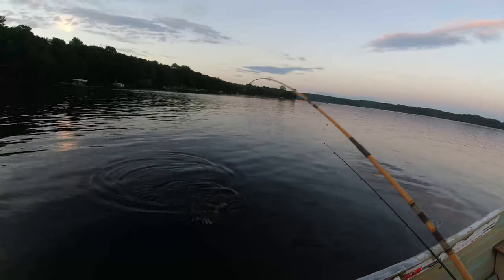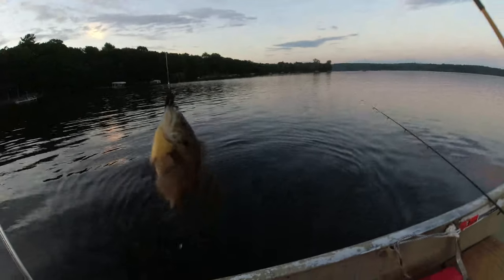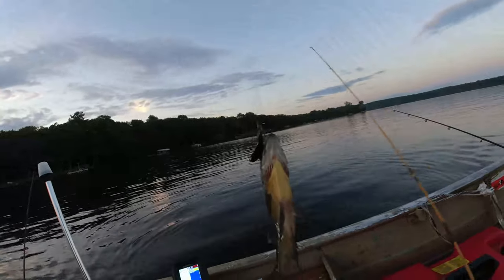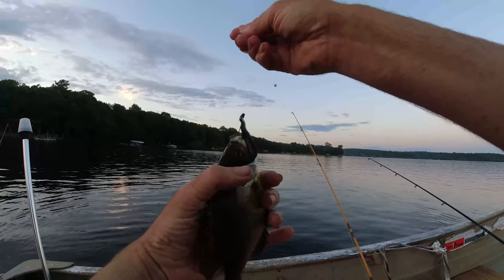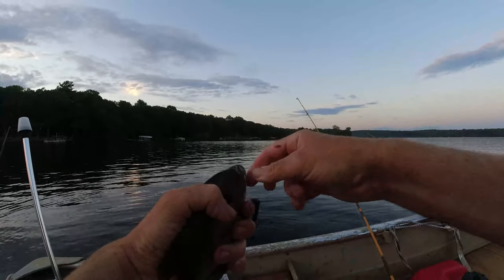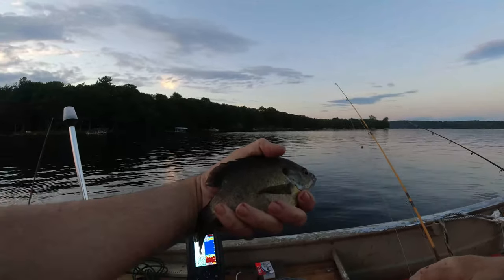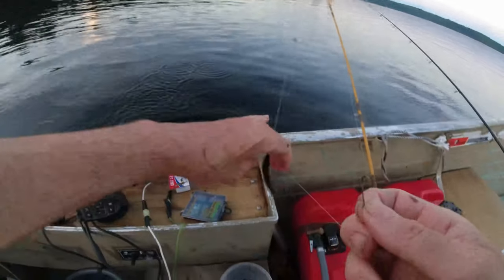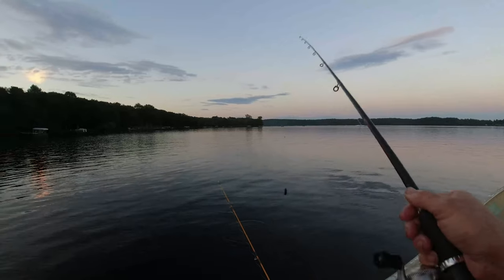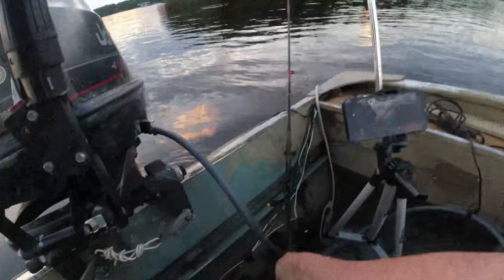Speaking of... Yeah, be what it is. Little bluegill. Well, not real small, but nice little bluegill. Yeah. Okay. Let's get this one on that way. More off the back of the boat.